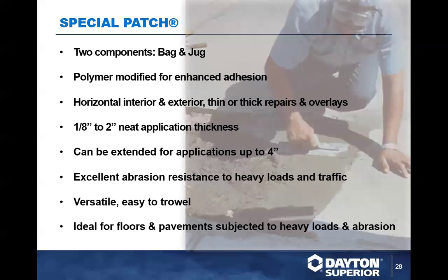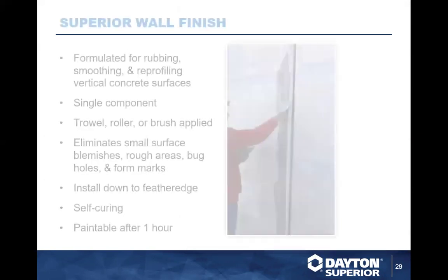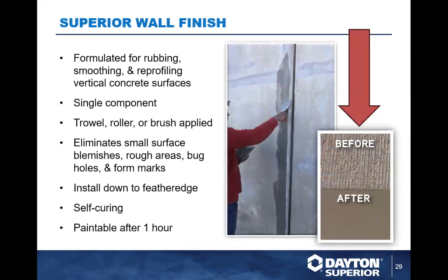And most of those containing the jug products they always say are really good for abrasion resistance, makes it stronger because you're reducing the water content. Superior Wall Finish is not really a patching product, more of a dressing product. This is a very common chemical application, especially in tilt-up construction. Basically, you need a material to reprofile a wall so it doesn't have form marks, potholes, whatever imperfections come out from the forming process.